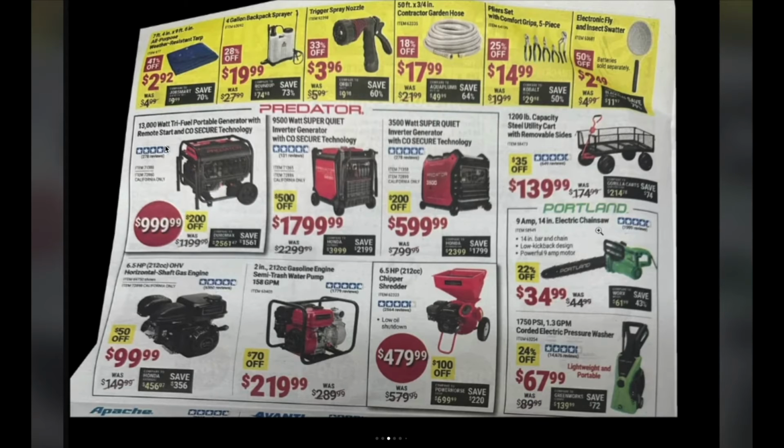Then next page, we have more of these Predator options. We saw a bunch of these again for the latest sale, for the parking lot sale, but we still see some more of these. We got a 13,000 watt here with a tri-fuel, $1,000. Pretty good price for that one. 9,500 watt super quiet inverter generator. Save $500 off of this one, and then also the 3,500 watt inverter generator. Get to save $200 off of that one right there.